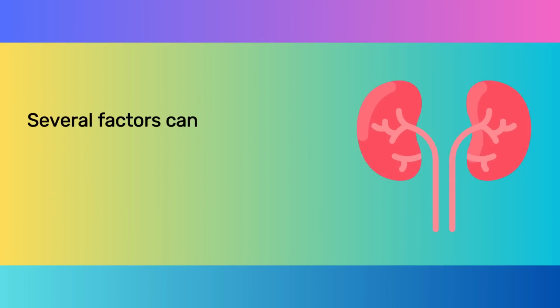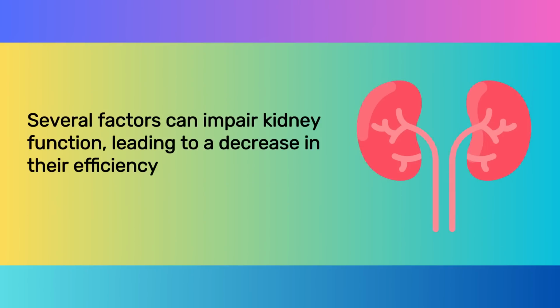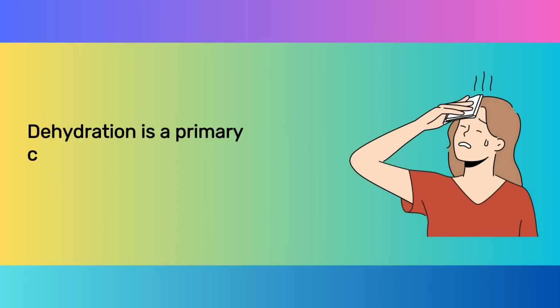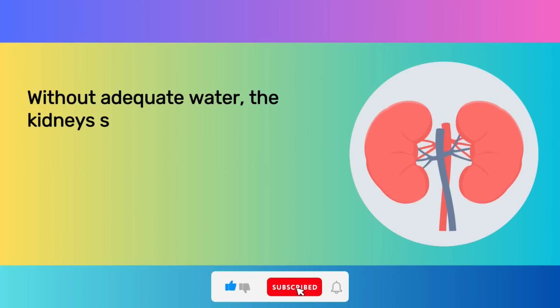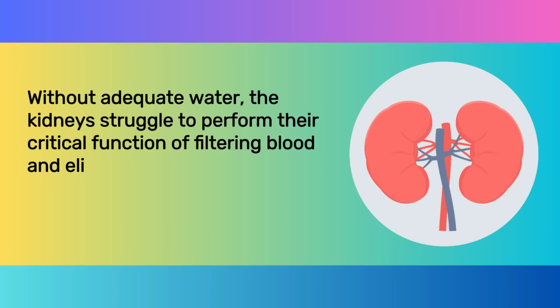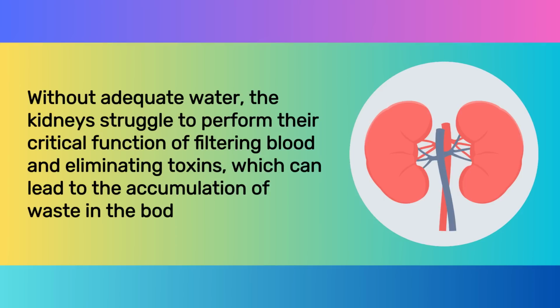Several factors can impair kidney function, leading to a decrease in their efficiency and overall health complications. Dehydration is a primary concern, as it reduces the flow of blood to the kidneys. Without adequate water, the kidneys struggle to perform their critical function of filtering blood and eliminating toxins, which can lead to the accumulation of waste in the body.